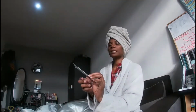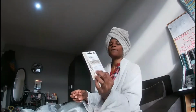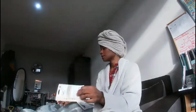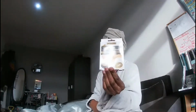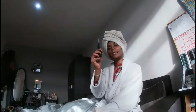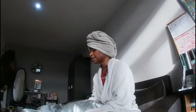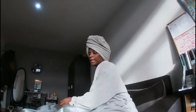I showed you this. This is Red Ginseng Collagen Hydrate and Smooth Skin Face Mask. And this is for your lips. And this is Hydrating and Smoothing Gold Collagen Lip Mask. So we're going to do all of that. I have my handy dandy kitchen scissors right here. So we are going to get started.